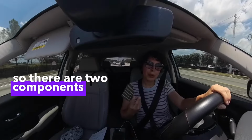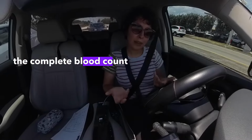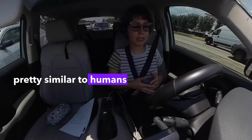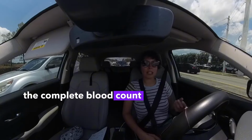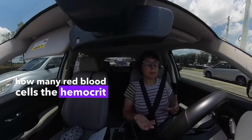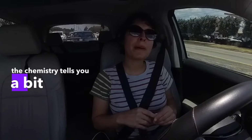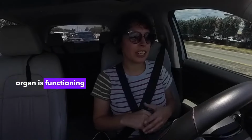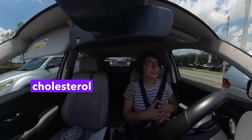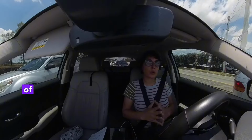So there are two components to a routine blood test: the complete blood count and the body chemistry. Pretty similar to humans. You know, the complete blood count tells you how many white blood cells, how many red blood cells, the hematocrit, the hemoglobin. The chemistry tells you a bit about how each organ is functioning. The digestive enzymes, protein, cholesterol, and each of them tells you a specific component of an organ system.